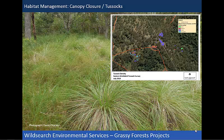We might have heaps of grassy forest, but if there are no nesting sites, there's absolutely no point in putting the birds back in those sites. So we've got to make sure that we have places to put them into. So it'll only be in selected areas, but yes, there will be active management in those early stages.